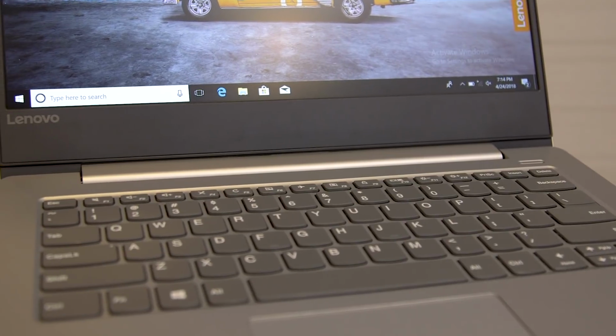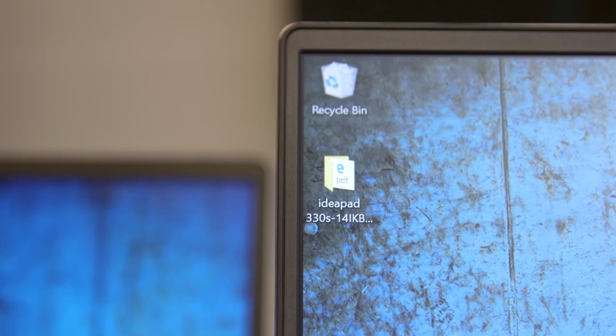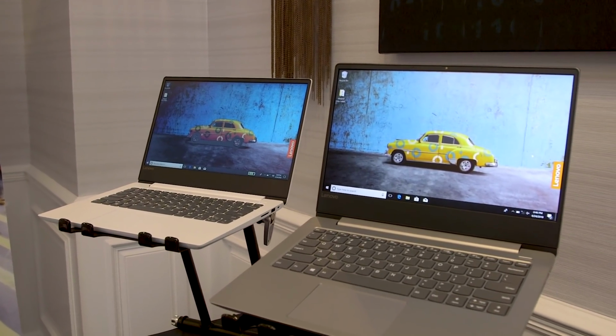The next level up is the 330S. The S stands for slim. It's much slimmer and has thinner bezels around the screen as well. It has an aluminum top and comes in 14 and 15-inch models.